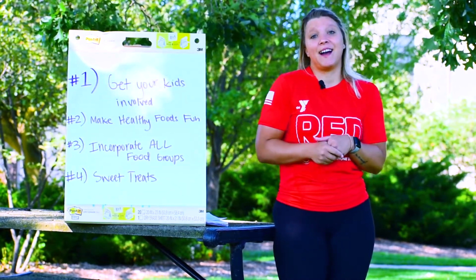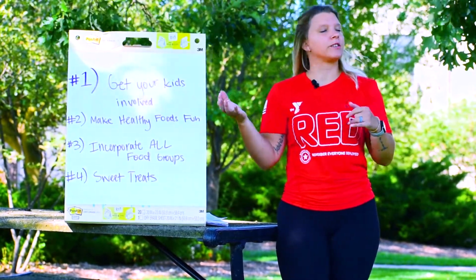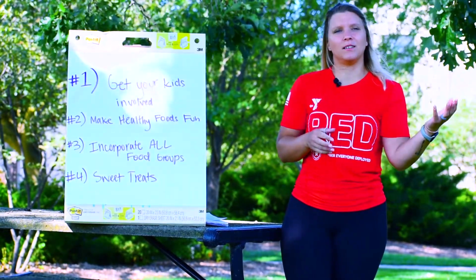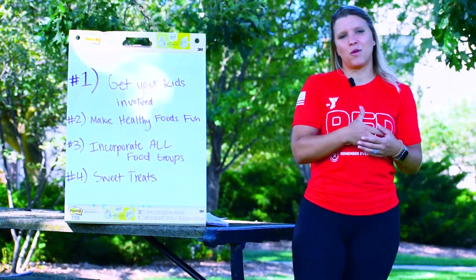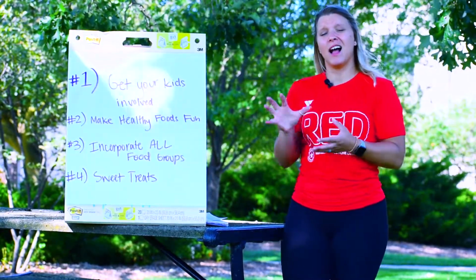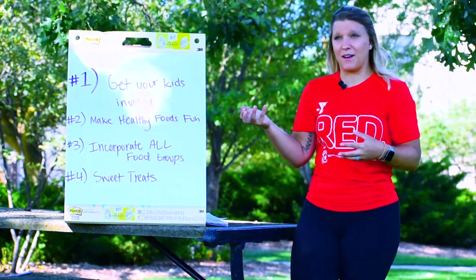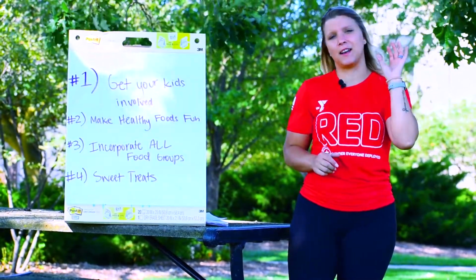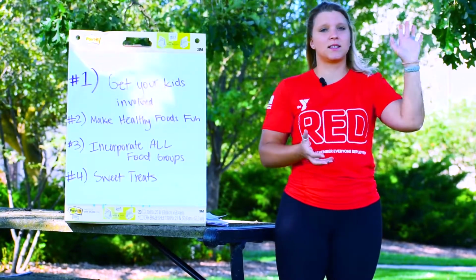Another idea is to not use sweet treats or food as a reward for good behavior or for performing well at a concert or a recital. Like I said before, this teaches them to idolize the sweet treats, and as they grow older, this will stay with them, and they will put sweet treats on a pedestal, as something that is sought after.